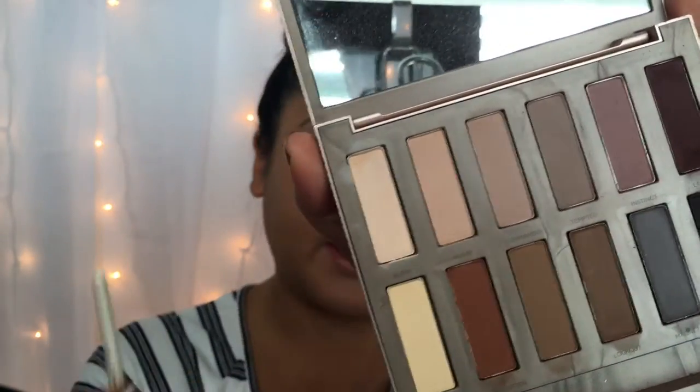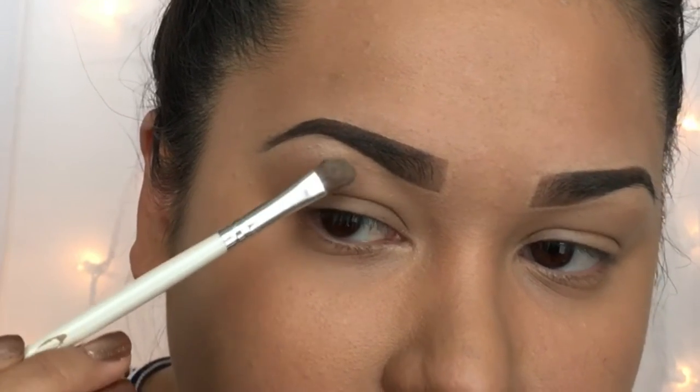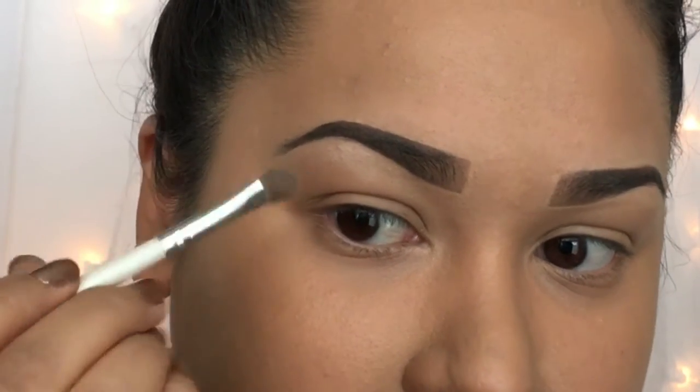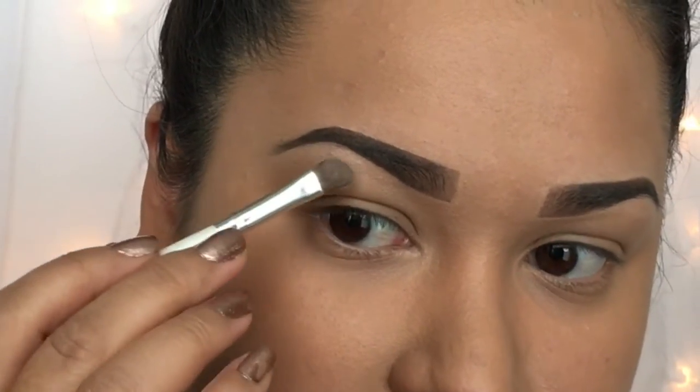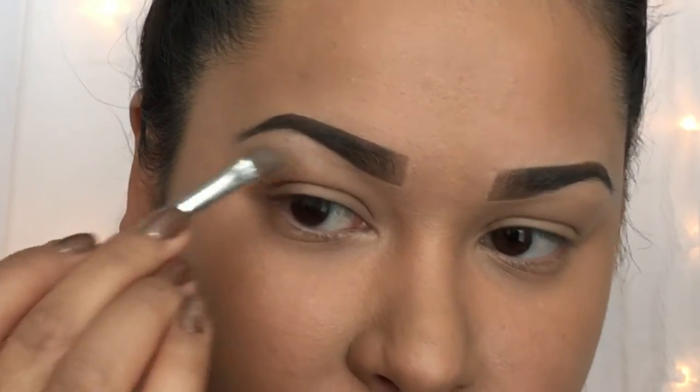So as always, when working with eyeshadows, I like to start from the top to bottom. So I'm going to highlight underneath the brow bone, and I'm going to go into the shade Blow. It's this first shade right here, and I'm just going to apply that with a tapered eyeshadow brush from e.l.f. And I'm just going to lightly put that on the bottom of my brow bone. By the way, if you guys are interested in seeing my foundation or eyebrow routine, I will have those videos linked for you guys down below.